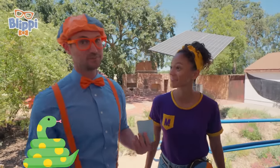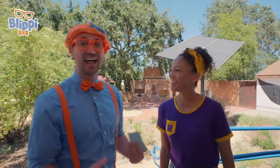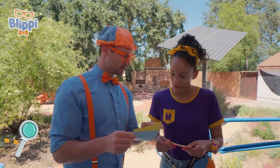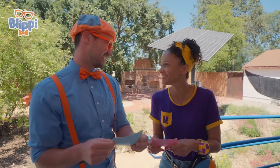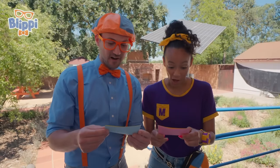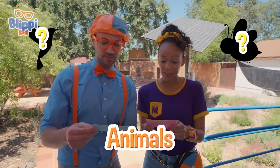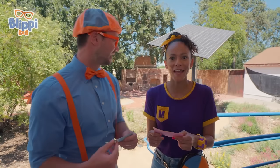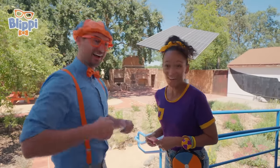Well, I saw some reptiles. I saw a lizard. Yeah, I got to even touch it. No way. Yeah, and there's even a snake. Whoa. Yeah, they smell with their tongues. That's really cool. Hey, we do have another clue. Oh, mine's yellow too. I wonder if it's the same. Let's see. Oh yeah, they are. Do you want to read it together? Okay, ready? Follow the trail to the yellow flowers to learn which animals have pollinating power. Oh, I wonder. Do you see a trail anywhere? Right over there. Let's go.